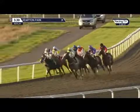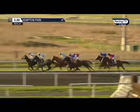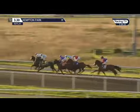Back down to 7, the Queen's horse, he's relaxed lovely. It's just all happened a little bit too quick when they did sprint. He'll be the nicest horse for me, I think, next year. I think he's going to improve plenty, the Queen's horse.